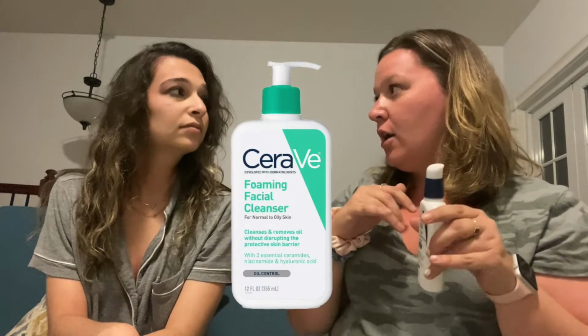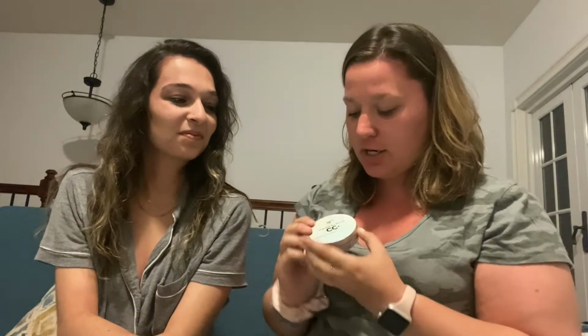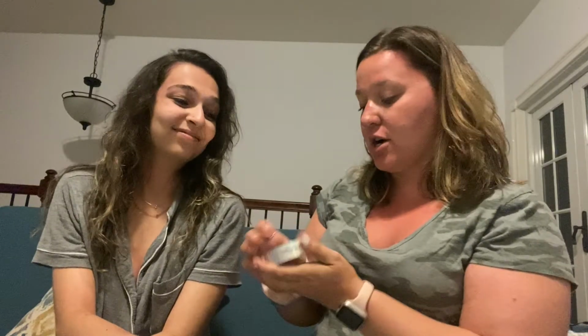So that's the bulk of my skincare. I also use as a cleanser the CeraVe Foaming Facial Cleanser. And then I don't often wear a ton of makeup. I usually have a handful of essentials that I use. So anytime I want to put some kind of face powder, face covering, I don't do much. I use this IT Cosmetics Your Skin But Better CC+ powder.